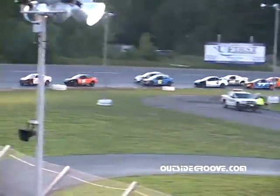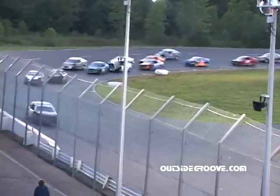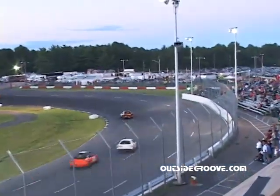The passing flag is out for, guess who? The pizza wagon. The pizza wagon is shown the passing flag.